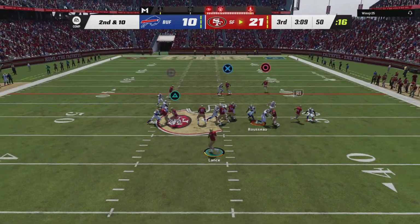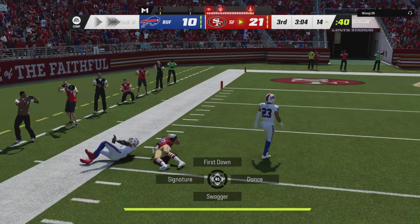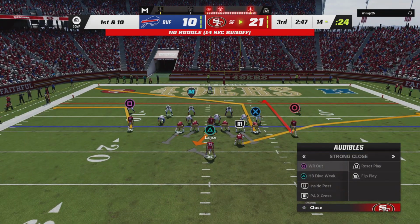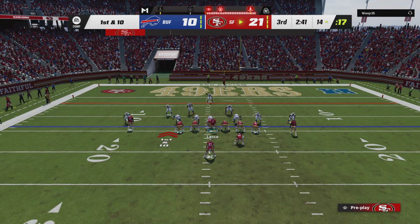Now a play fake, Lance. That's caught downfield by Kittle. And all the way inside the 15 before they drop it. So how about this for field position after the big play? Inside the 15 now as they come up on first and 10.